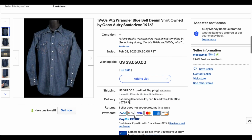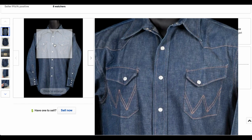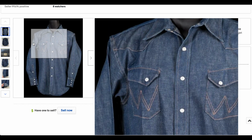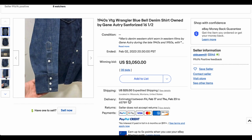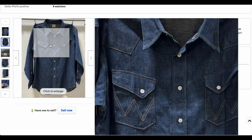All right, at number 2, we have a really interesting one. The celebrity appeal continues. We have this 1940s vintage Wrangler Bluebell denim shirt owned by Gene Autry. Look at this. Incredible. I don't think those are pearl snaps, but they do look like maybe mother of pearl. Here we have the Bluebell Wrangler logo.